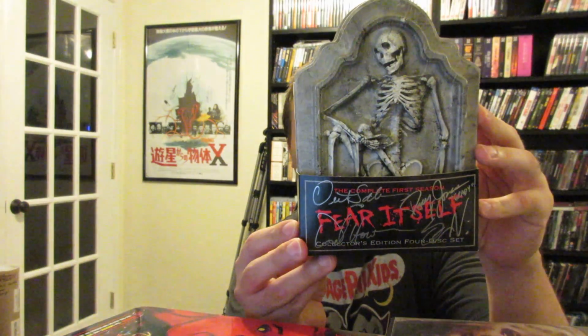Very unique. And next up, this one right here is Fear Itself, the complete first season. It's a 4-disc set right here. I always loved this TV show. Some really creepy episodes in here, and I don't know why it wasn't on for longer. And I was able to get this bottom part right here signed by a bunch of people involved with the film, including Stephen Niles, Doug Jones, right there.